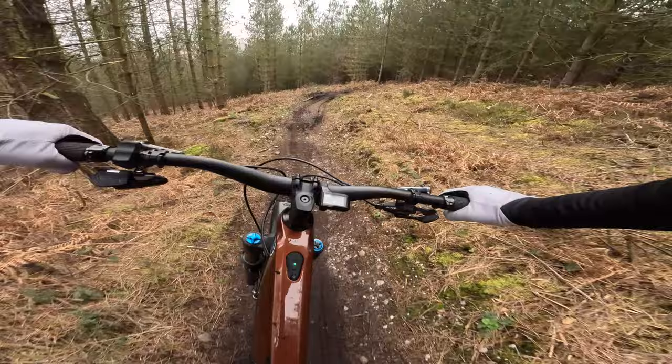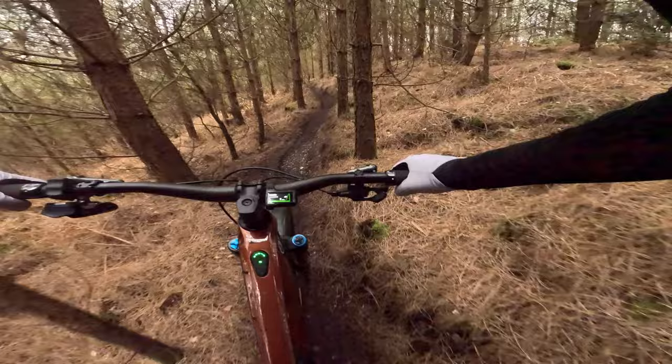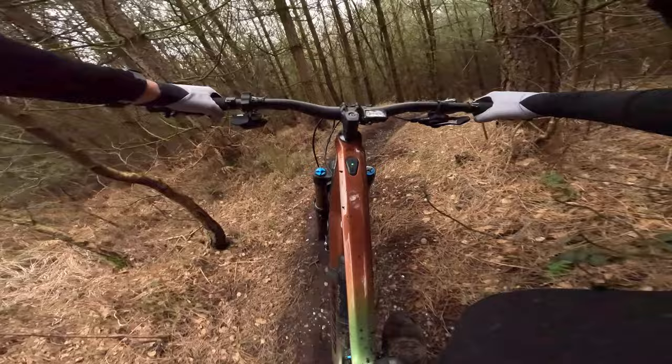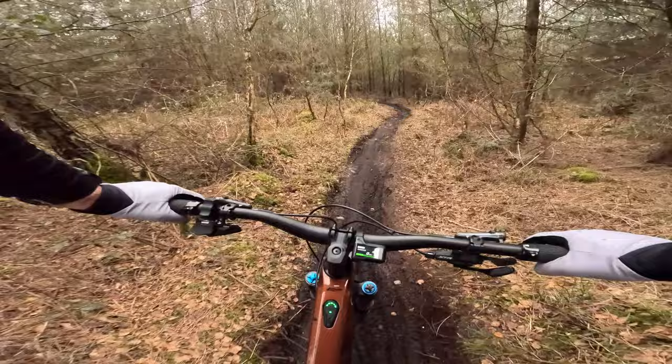Oh, inside. Oh, that was sketchy. Oh, that's one big rut there. Oh, it must be dry because there's no puddle. Usually there's a massive puddle there. Oh, a bit high line.